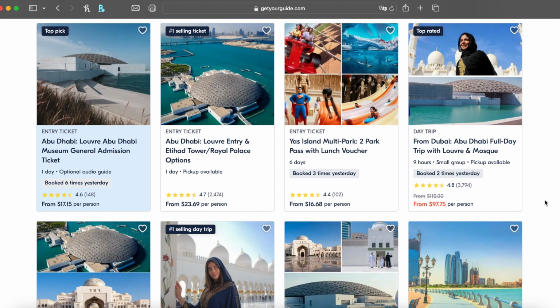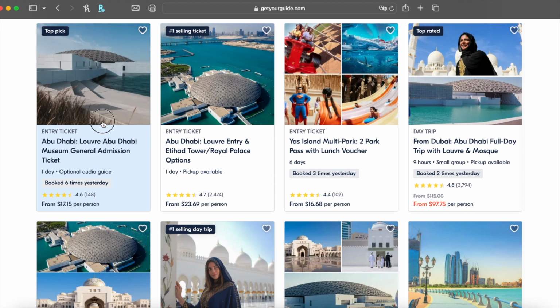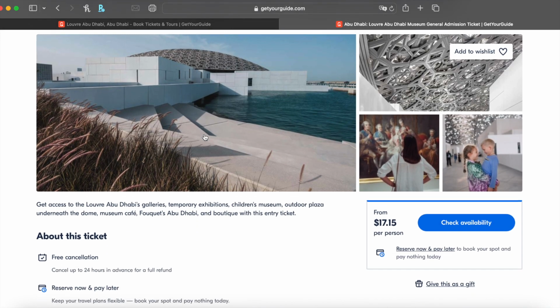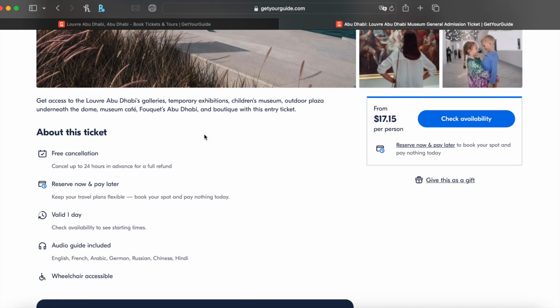So I'm just going to click on this first option here. This looks pretty solid to me. It's just the museum ticket. That's all I want. And you can see here, it's Louvre Abu Dhabi Museum. It's just a general admission ticket. I can even see here the activity provider is the Louvre in Abu Dhabi. So if I scroll on down here, I just want to check availability.